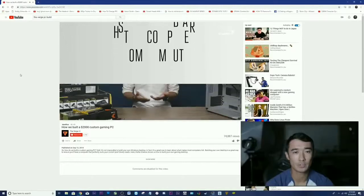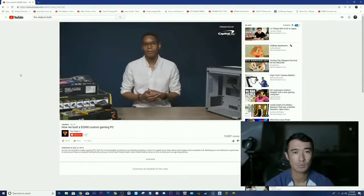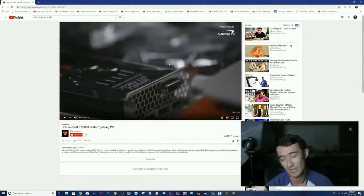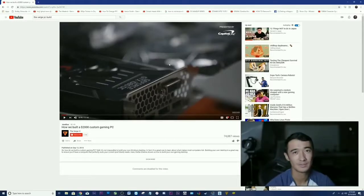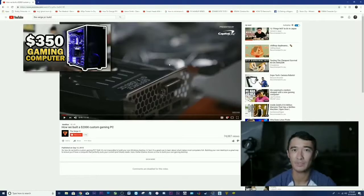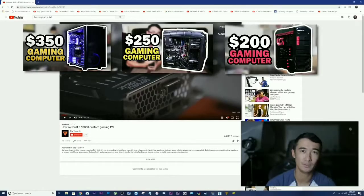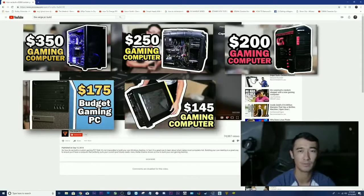I like the transition. You can build a gaming desktop for around $1,000, but I want to go all out, so I spent around $2,000. PC like this. Well, I mean, you can build a gaming desktop for around $1,000, or $350, or $250, or $200, or $175, or $150, or sometimes even $100.